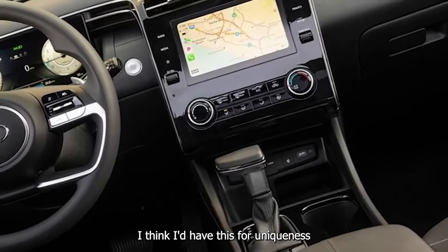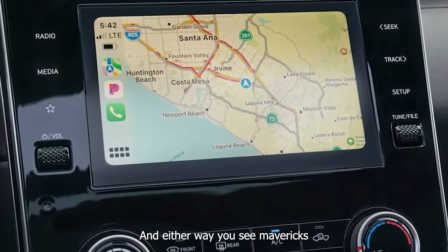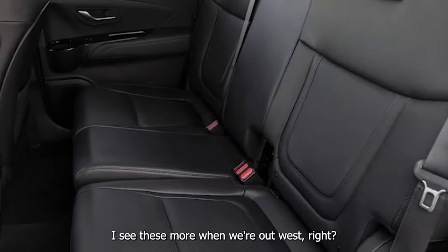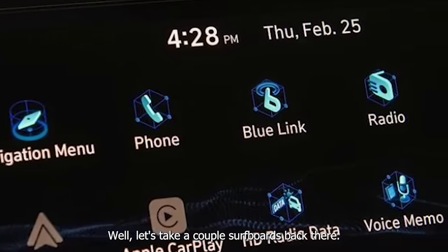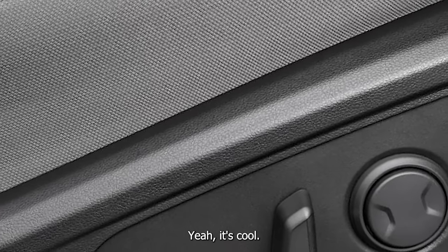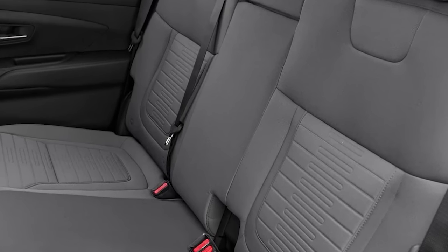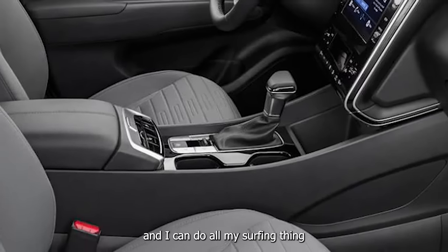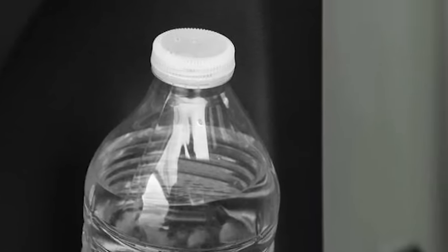I think I'd have this for uniqueness, 'cause you never really see these and it's just kind of a cool factor thing. And either way, you see Mavericks, though, you don't see Santa Cruz at all. I see these more when we're out west, right? These are more of the lifestyle of beach people. Well, let's take a couple surfboards back there. That's all right. Yeah, it's cool. At the launch event, they took videos with some famous surfer. Might have been Kelly Slater, but I don't know who was like, I really like the Santa Cruz, and I can do all my surfing thing and go hang out with my friends at the beach. I'm like, okay, PR stuff.